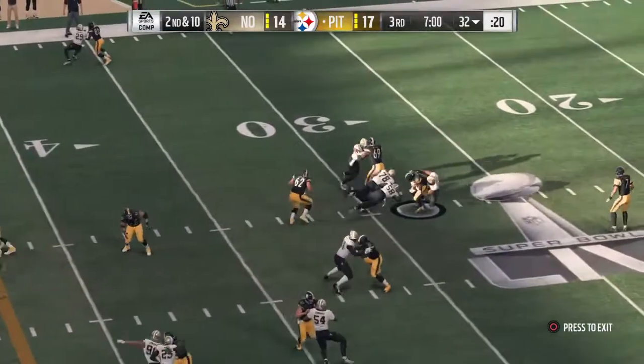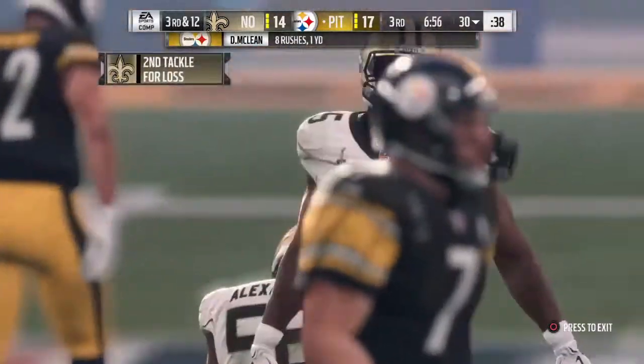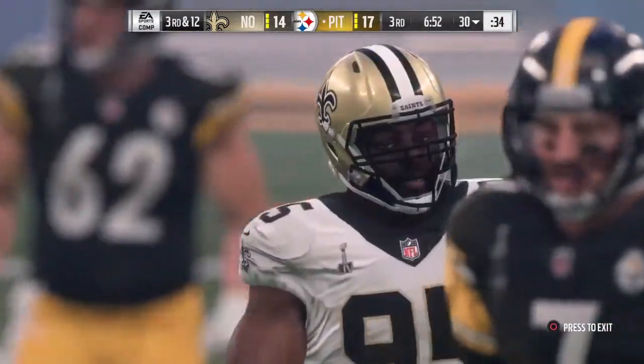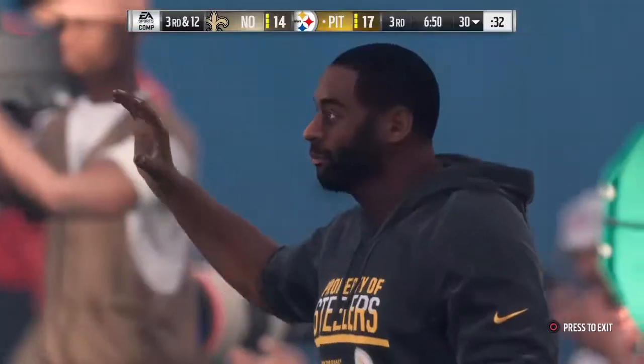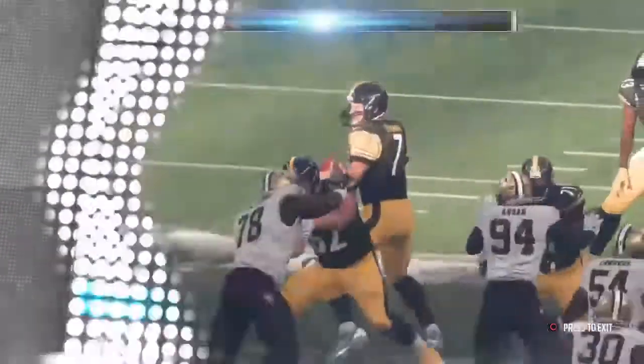They run a draw here on second down. And that didn't fool anybody. He's going to be dropped in the backfield. It's a loss of 2, now third down. To say they've kept him under wraps running the football, that's an understatement. He's been completely neutralized. Yeah, they've essentially taken him out of the game, haven't they?